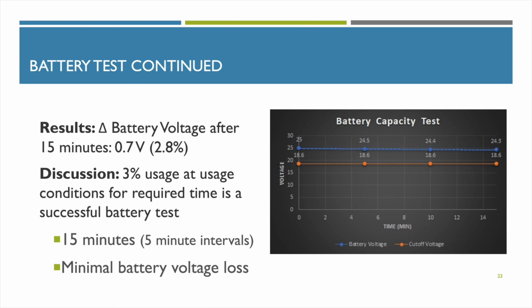The annotated cutoff voltage is the programmed cutoff from the electronic speed controller. In the testing time, the battery lost 0.7 volts given the tread system that was selected. We were unable to determine amp hours lost due to the limited testing capabilities, but this test ensures that the current system will perform for the requirement of 30 minutes.